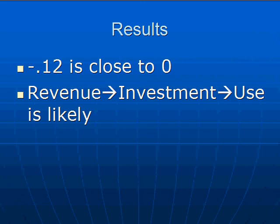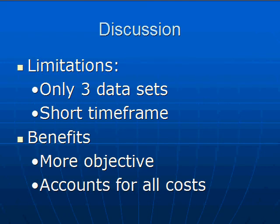The data set in this analysis are not perfect. Only 3 data sets are considered, and there are undoubtedly additional data that could be included. Additionally, there are only 7 points per data set. But this analysis offers a more objective analysis that accounts for all costs and does not subjectively pick and choose which costs and benefits to include in an analysis.